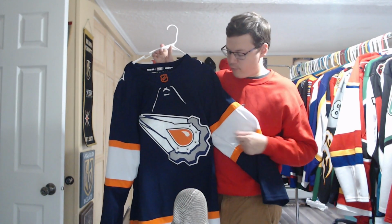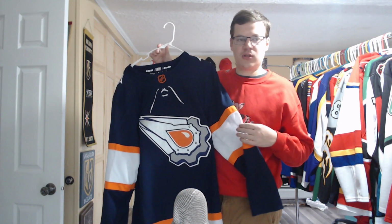I do prefer this one over the original colorization. I think that design, with the gray kind of being featured a little bit more, was not my favorite. But yeah, I'm not a huge fan of this logo. They do have this shoulder patch here as well, which is decent.